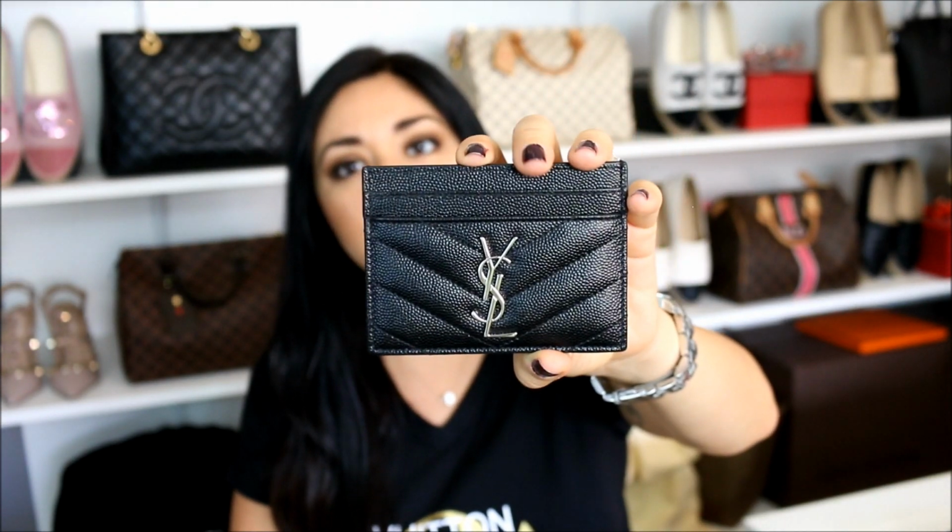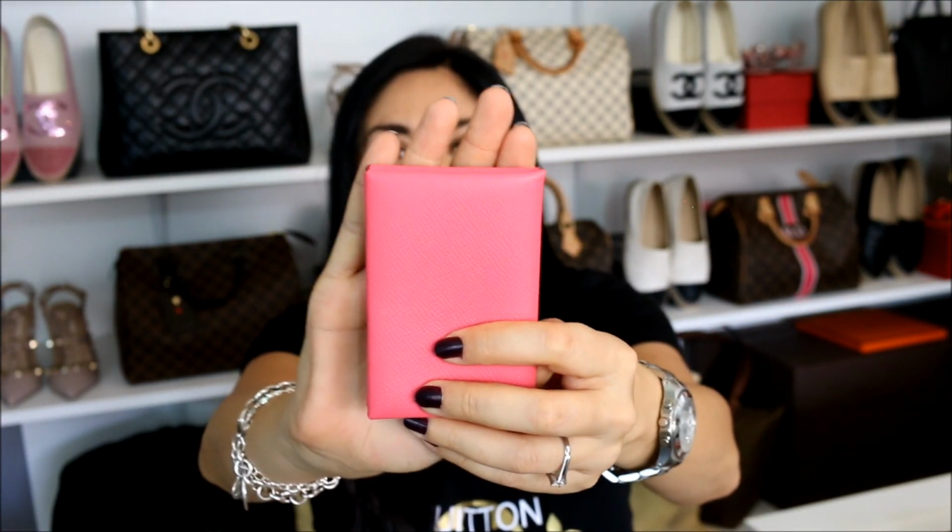And the last two that I want to share with you are from other fashion houses that I also like to use quite a bit when it comes to using them as wallets. And they are the Saint Laurent card holder in the black pebbled leather with the silver hardware, and the Hermès Calvi card holder in the Epsom calfskin leather, and this is in the color Rose Azalée.